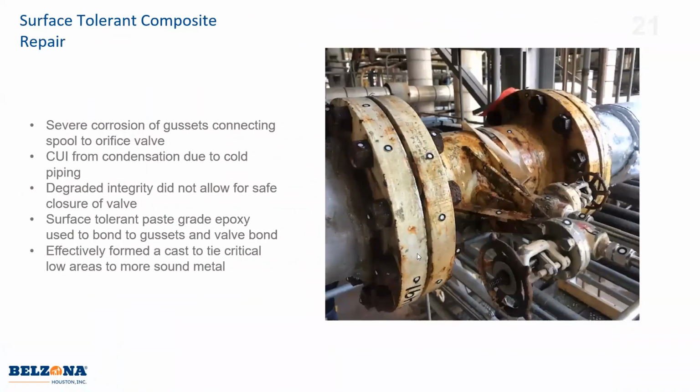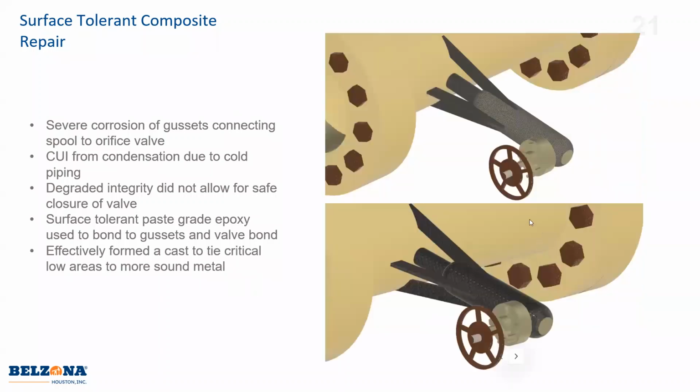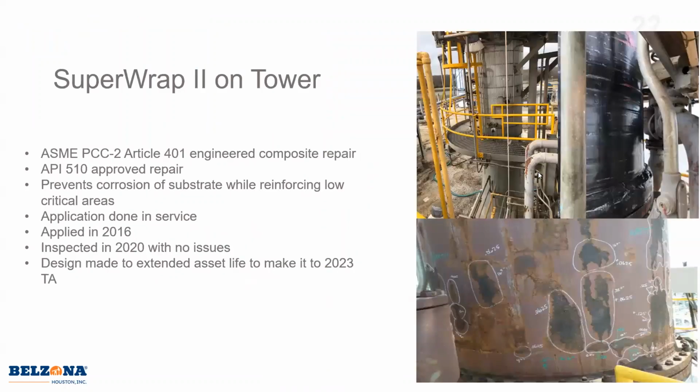So this is an application, sweating pipe. It was insulated before, and you can see the gussets are really corroded to the point where we could not even prep them because they were worried about the integrity. So we were able to use our surface tolerant epoxy combined with the reinforcing sheet, and we're able to get that good bond. And then over the top, we went with our strongest carbon fiber to really restore it back to where it needed to be and make it safe for the operators to turn this valve and work this equipment. So that's our surface tolerant solution there. So really the main focus, I would say, for CUI would be like a sweating pipe scenario.